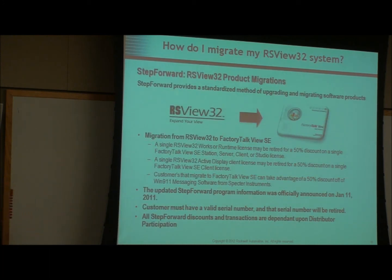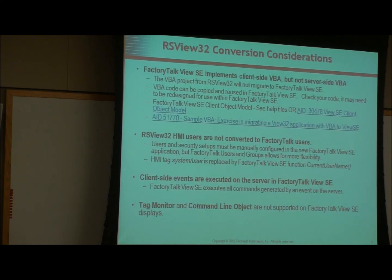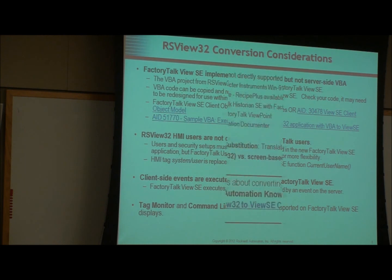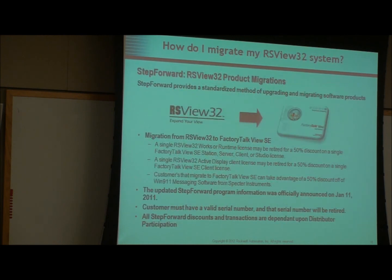There's a Step Forward program available. Again, you can turn in your licenses, and it gives you a 50% discount on a ViewSE license. And it's a 1-for-1. So you can take a View runtime and trade it in for a client. You can take a Works and trade it in for a server, but you're still going to have to purchase the client. But it does give you some help with that.